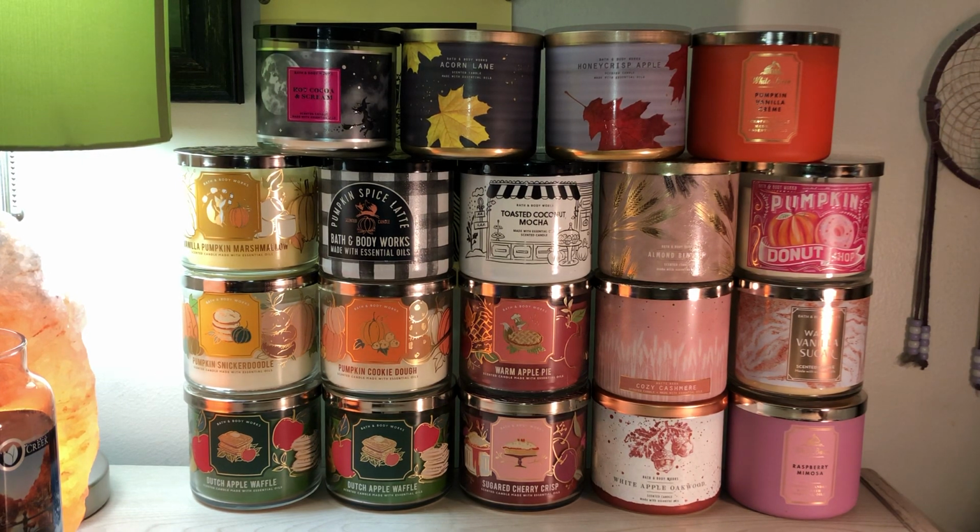I really hope that they release more donut scents. I think they had a sugared cinnamon donut back in the day, way before my time. I never got to smell that. Hopefully they'll bring that back, but yeah, this collection really works. I like the variety that I got, and looking forward to burning them.